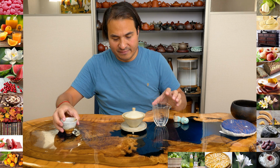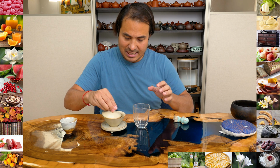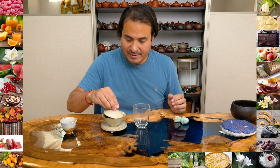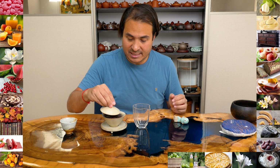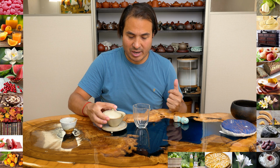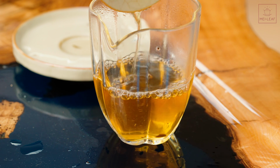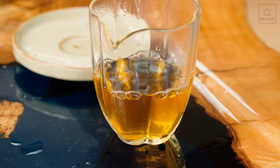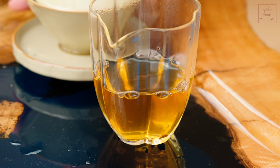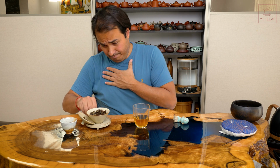I would highly advise you to store this in a relatively airtight space. Drop in a humidity control pack if you can. Around 60% would be ideal, just to keep the humidity going. If you're living in a dry area, that will ramp up, or at least maintain, the ferment oxidation magic that happens during aging.